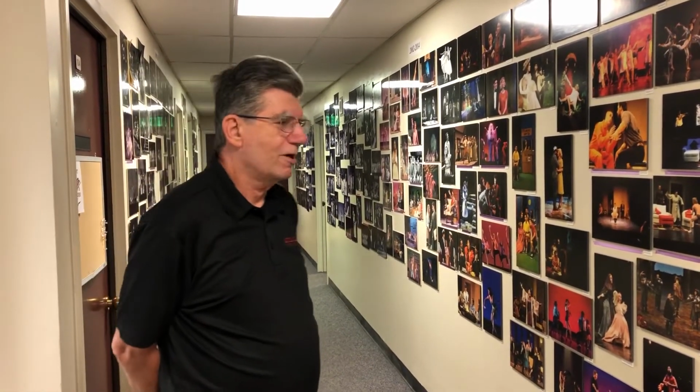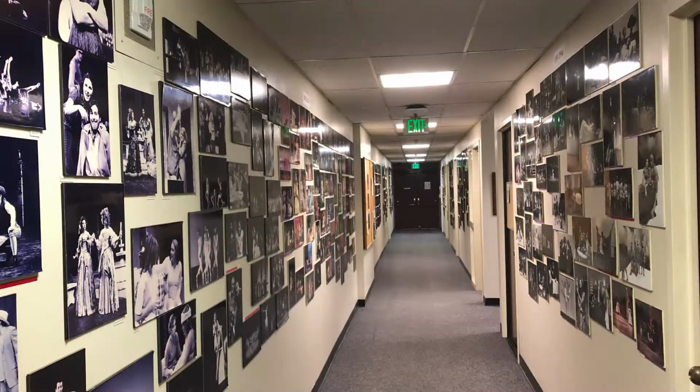One of the fine features of the hallway is that we have a couple of photos from every show that we've done here dating back to 1979, almost 40 years. Or a little over 40 years. Anyway, my history dates back far enough to all of these photos, so I've been here for every show that's in here.